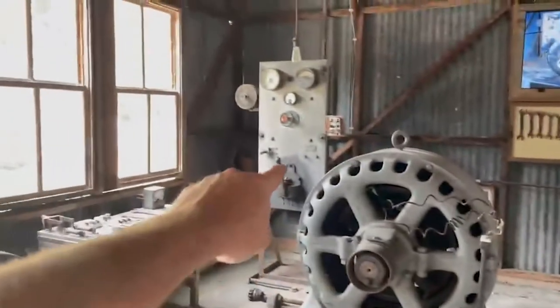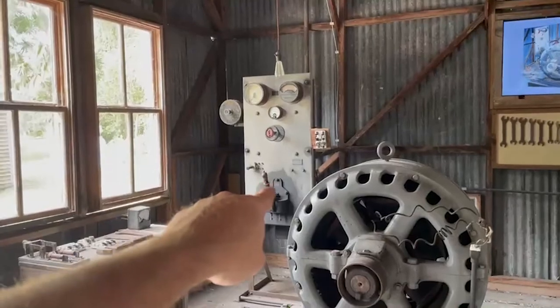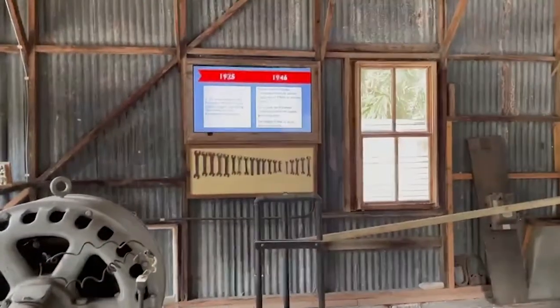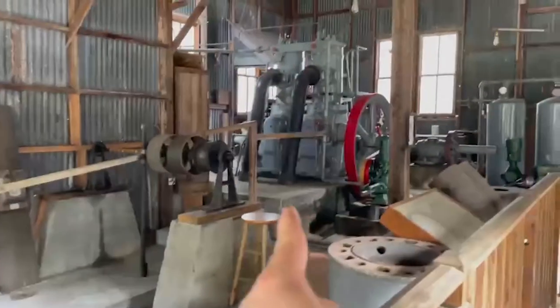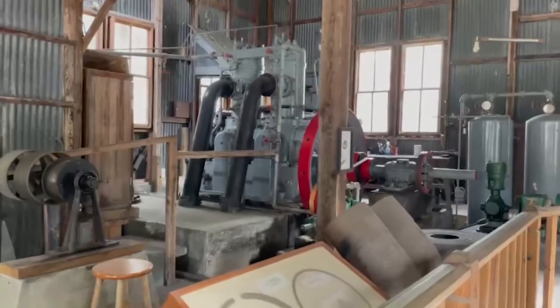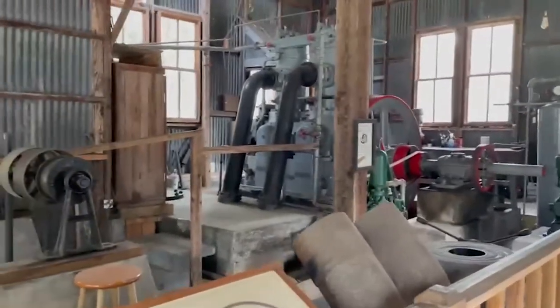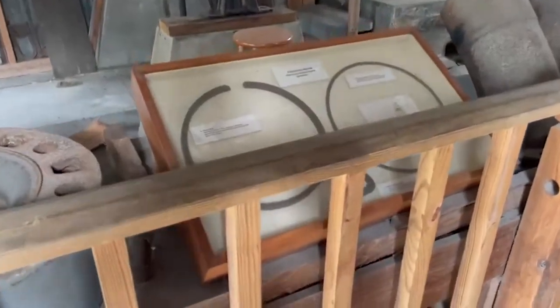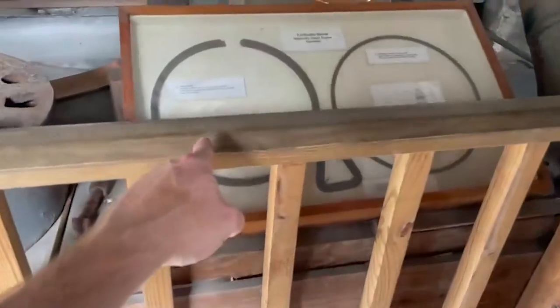And this was like the dead man switch that you would use to electrify the rest of the unity over here. So this is a 75 horsepower, believe it or not, Fairbanks Morse diesel engine. So yeah, a 75 horsepower engine that weighs no telling how many thousands of pounds in 1925. Here's piston rings out of this engine to give you an idea.